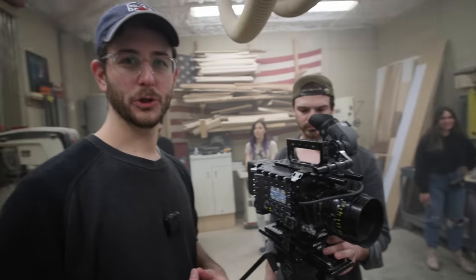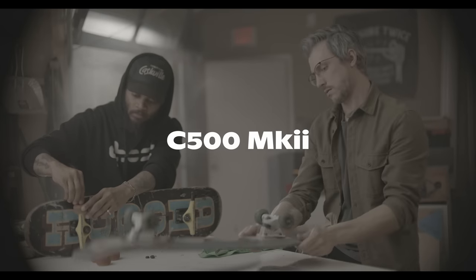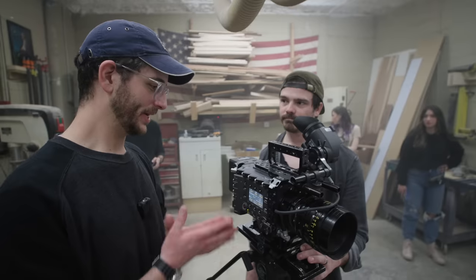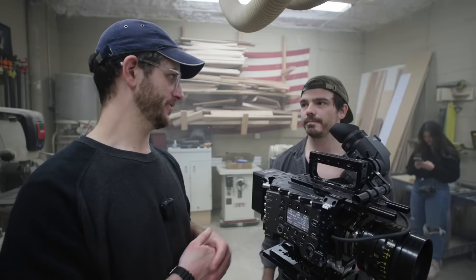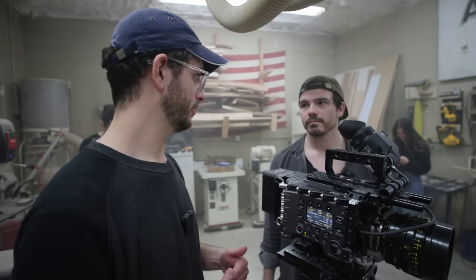Oh. Okay, so we're doing our low light test now, and we're starting at a low ISO setting because there are reasons to actually go below your base. Sorry, let's do that again. But there are reasons to shoot below the base ISO.